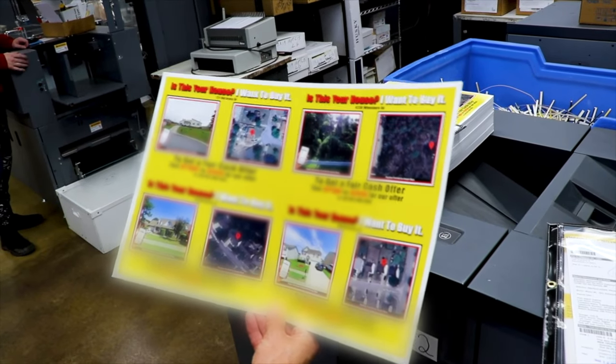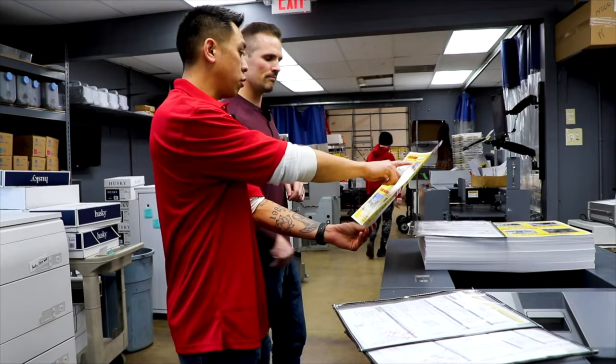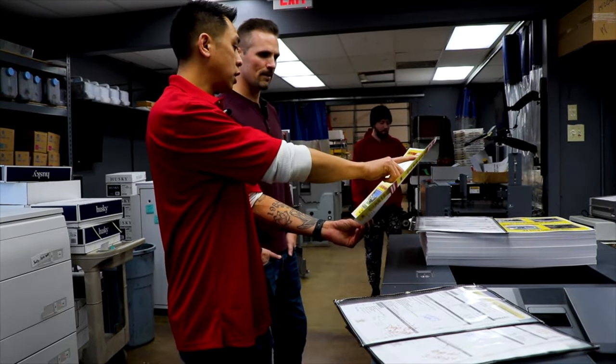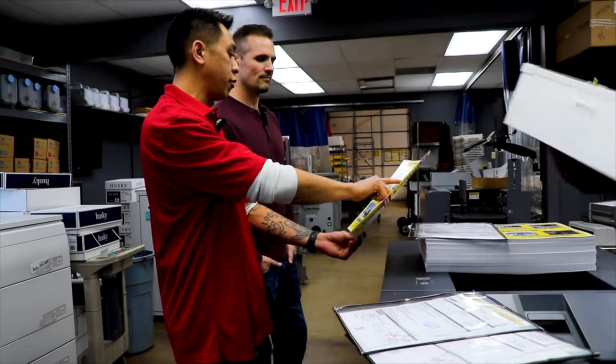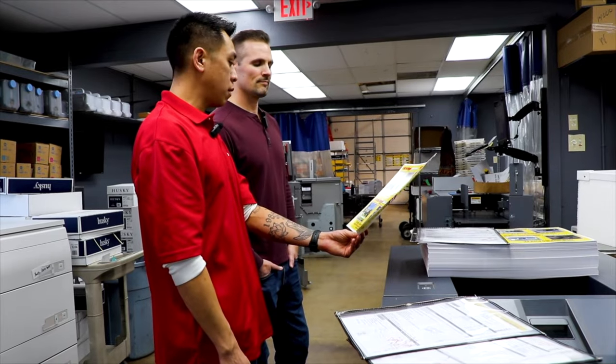Correct. Or they can just call the phone number. Every piece has a different image on it, right? Correct. The image is going to reflect the property that we're going after. That's the beauty of it. It tells you the address there. It shows the Google Street image of the house, the satellite aerial image of it. If it's a parcel of land, it'll show where that land is at, and what the street image of that parcel looks like.